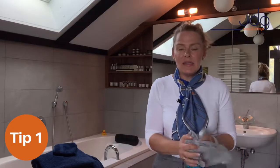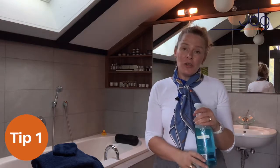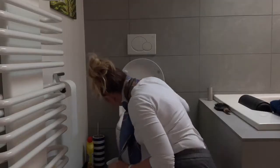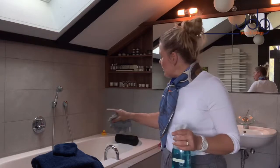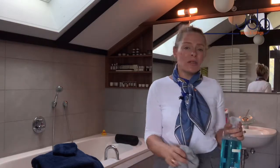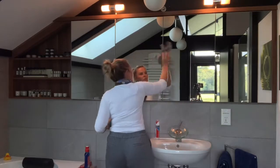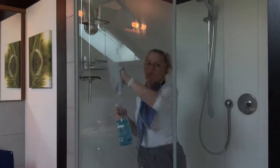The first tip is really, really obvious, and that is clean. You need to make sure your bathroom is absolutely spotless. And that actually does mean cleaning around the toilet, underneath, as well as on top, making sure the bathroom is spotless, the mirrors on the wall, just like I've got lots here, and also the shower cubicle glass. You need to make sure your bathroom really does shine.